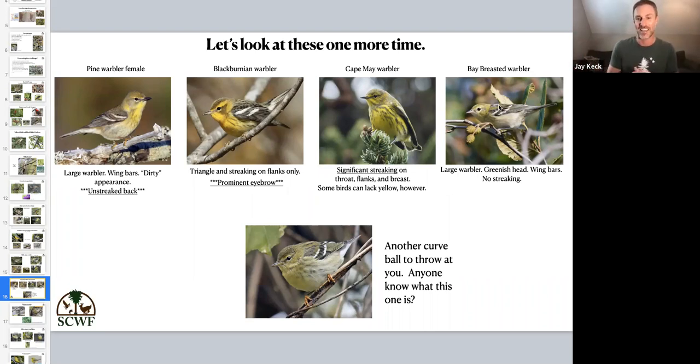And you're like, oh, that bird has back streaking. A lot of times it doesn't happen. So again, you're not going to be able to identify all of these birds because they're not going to sit in front of you for a minute, five feet away. And that's okay. Let's go over to the Blackburnian warbler.